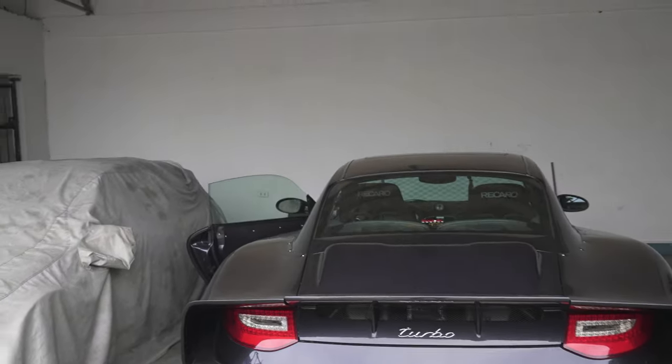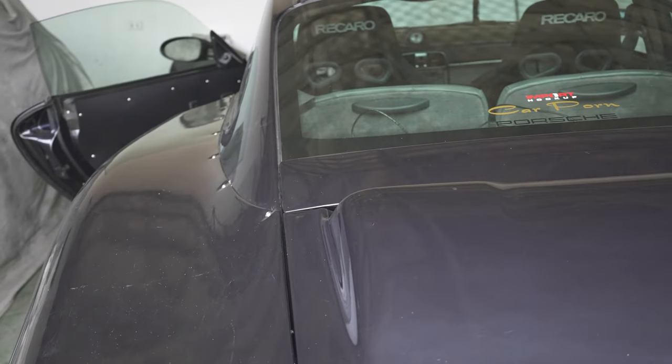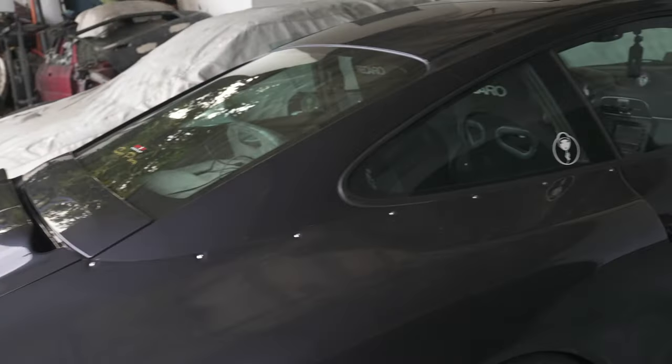Now, when we were learning how to fiberglass, we didn't realize that there's some shrinkage, and look at that. So we now know better on how to make these panels so it's stiffer and it doesn't shrink or move around as much when it is heated.